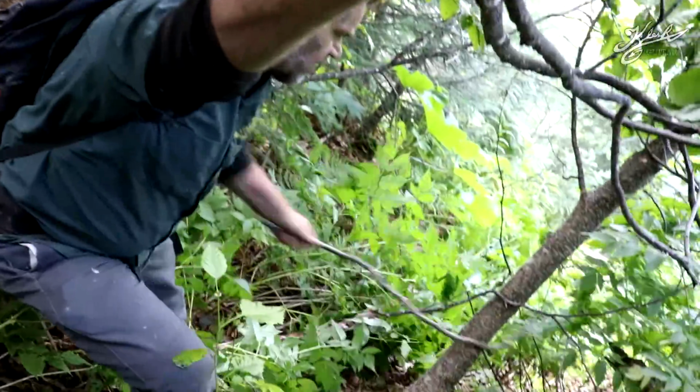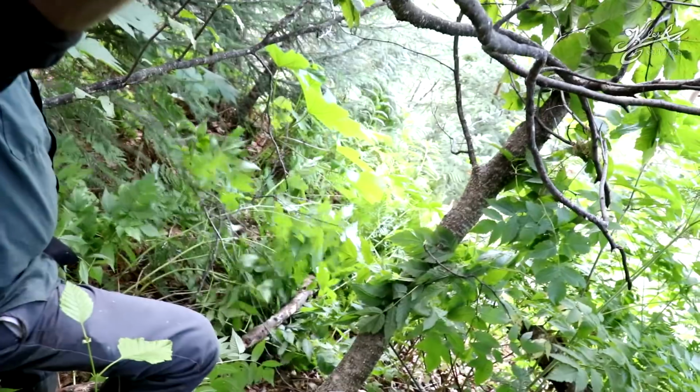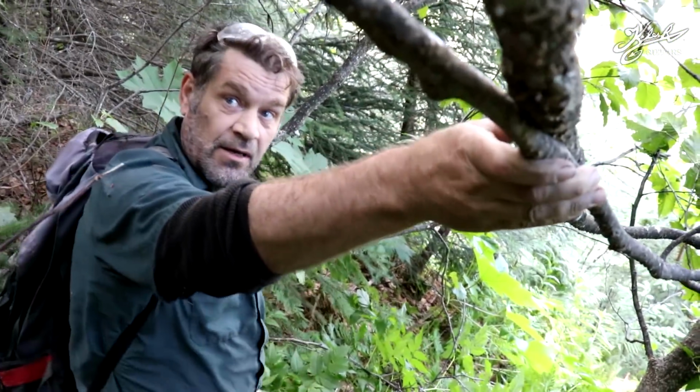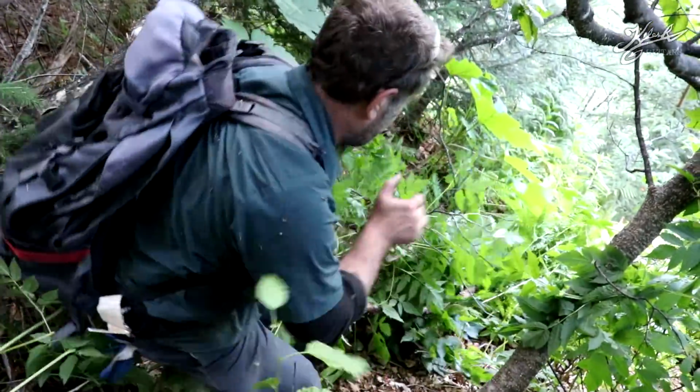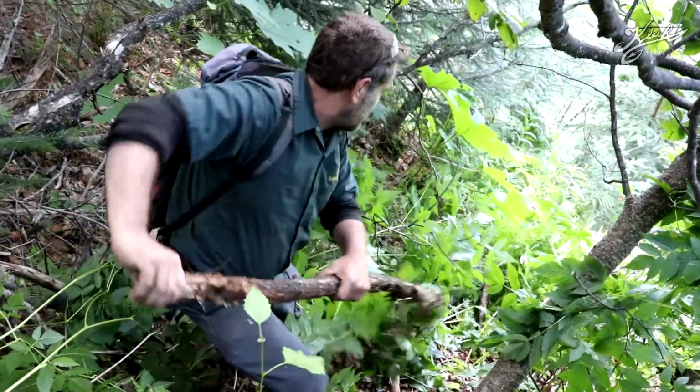You can see we've left it rough because they didn't want people coming up in here. Which is a good thing, because if they would have seen a trail, they would have been down here. Yeah. There was no trail visible. This is overgrown.